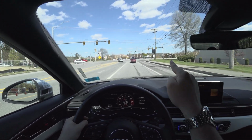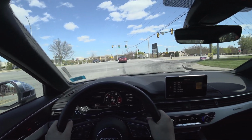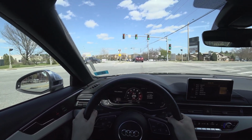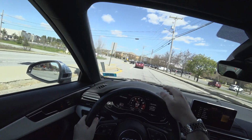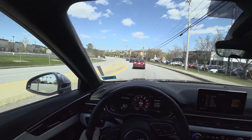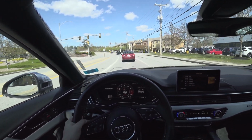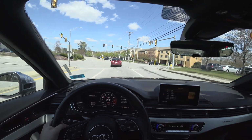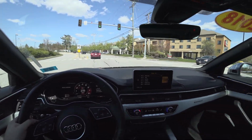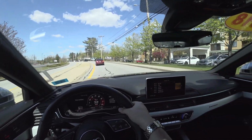I got extremely lucky at this light because sometimes you can be sitting here for 5 minutes easily. You also have a nice heads-up display, which is another added bonus to the Audi. I'm not going to take into account interior colorization just because that's due to options that these cars had when new.